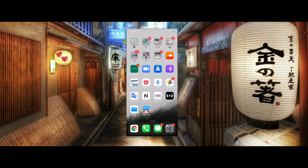Files is the default Files app. I use iCloud. I have iCloud storage, so it's a quick, easy way for me to sync files across all my devices. And lastly, Heads Up. Heads Up is just a game that's pretty popular. I recently downloaded it to play with some friends.